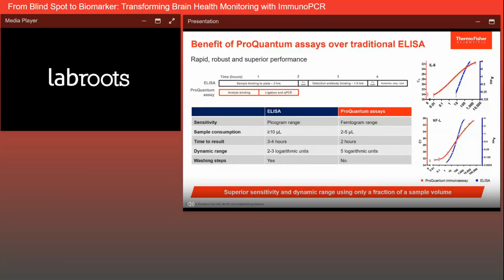On the next slide, you will see the benefits of ProQuantum versus traditional ELISA. As I mentioned, a couple of them: sensitivity is important, so we detect proteins in the picogram range. Sample consumption is 2 to 5 microliters. Time to result is 2 hours. And the dynamic range is much broader, and there are no washing steps for ProQuantum.